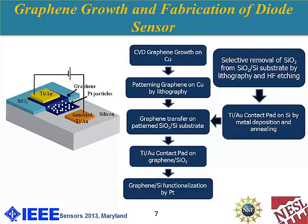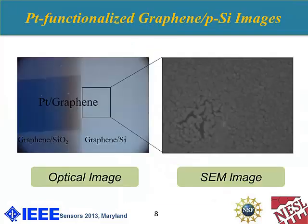Then a titanium gold contact pad was deposited on graphene on top of SiO2, and finally we functionalized this device by depositing a very thin platinum layer. Next, if we take a look, this is the optical image. This side is showing graphene on top of silicon dioxide with platinum coating, so it is showing some contrast. This side is silicon, it is not showing any contrast. And we took an SEM image of this, and it is showing these are platinum grains. Due to the very small growth duration, they could not form a continuous film, so these are 20 to 30 nanometer grains.